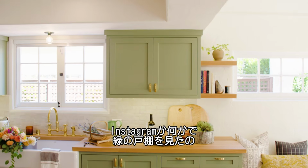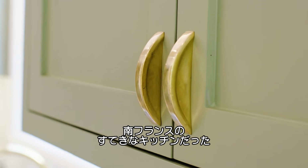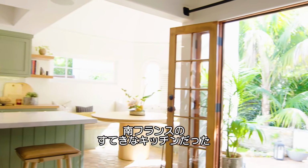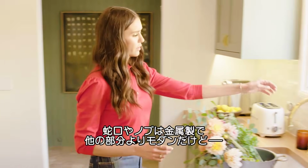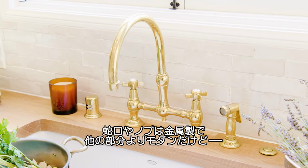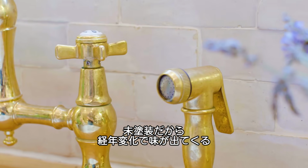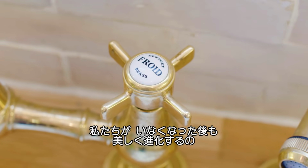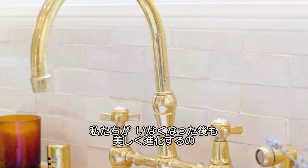I went with green cabinets. I think I saw it on Instagram somewhere. There's this beautiful French kitchen in the south of France that was featured somewhere, and I just became obsessed. All the hardware from the faucet to the knobs, which are a little bit more modern, they're unlacquered, so with time they will age and get more beautiful. Even when we're gone, these guys will just get more and more beautiful with time.